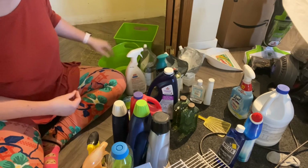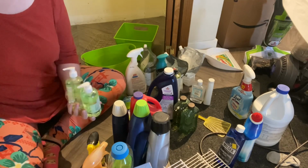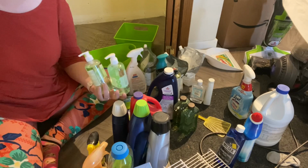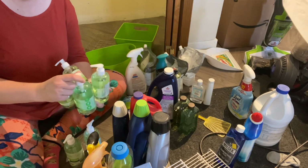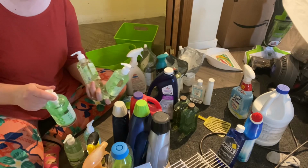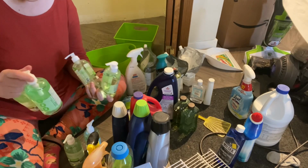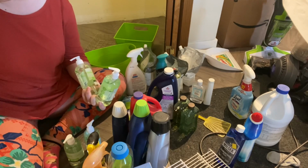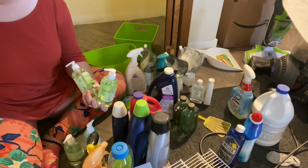Thank goodness. And also, I don't know if anybody else got these in your Walmart pickup at store order, but all these hand sanitizers that they gave us for free, like, we're not going to use these at our house. For one, I don't like the smell, and two, like, we just wash our hands. So I think I'll send them to the kids' school and get them out of here.